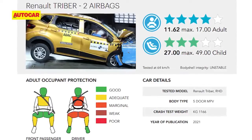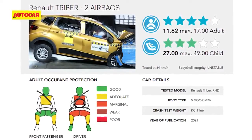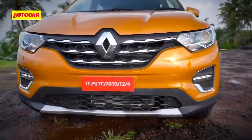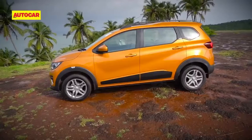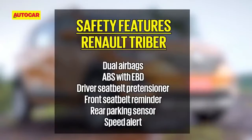To take a deeper look at the results, as per Global NCAP's protocol, a low-spec version of the Triber was used for the test. The idea is to establish a baseline level of crash safety for the product. The Triber put to the test came with standard fit safety kit including dual airbags, anti-lock brakes and seatbelt reminders. Notably, the top-spec Triber RXZ adds in front-side airbags.